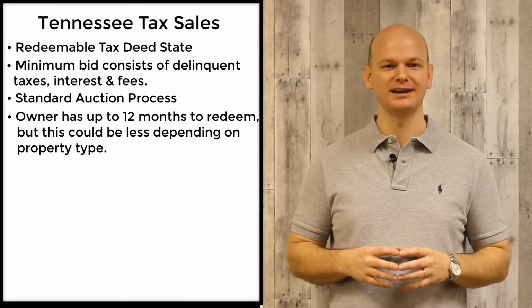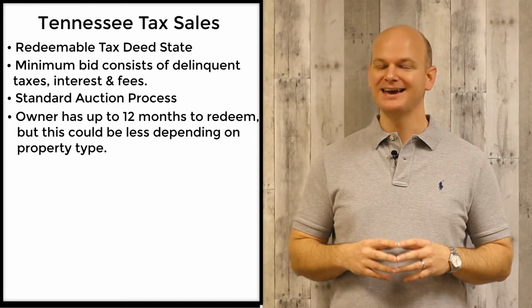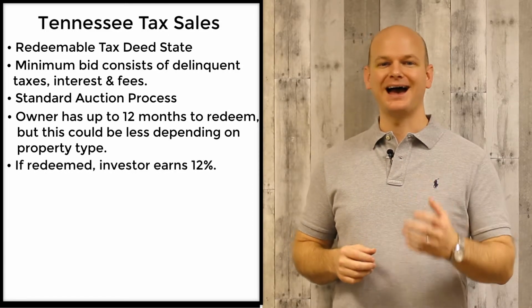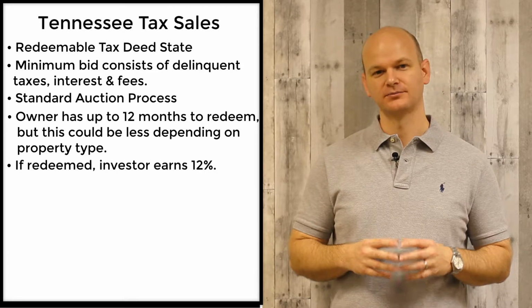If the property is redeemed during this time, the tax deed investor will receive their initial investment back, including all fees involved in the purchase plus interest at the rate of 12%. After the redemption period is over, the delinquent taxpayer loses all of their ownership rights to that property.